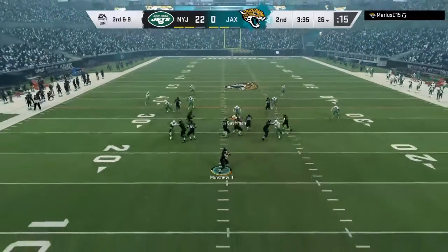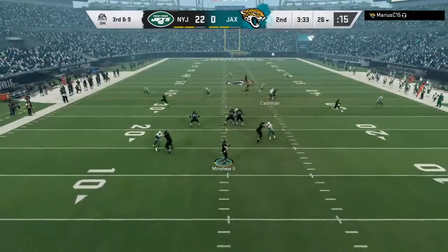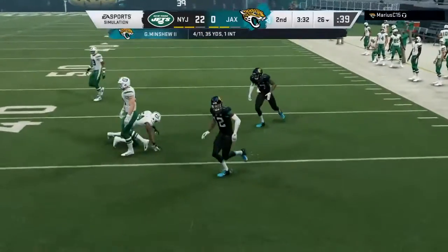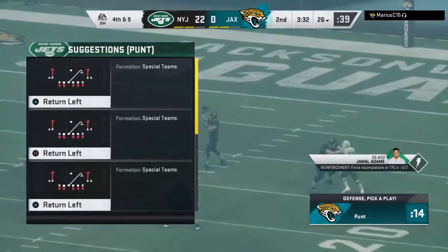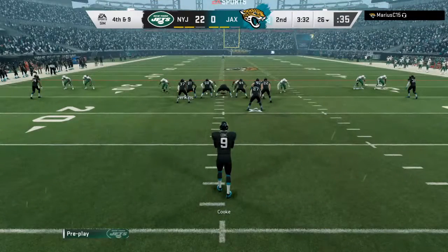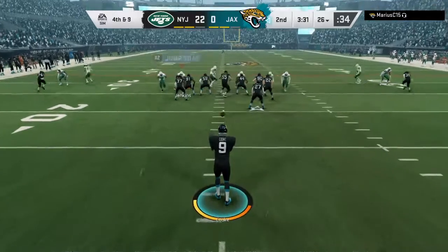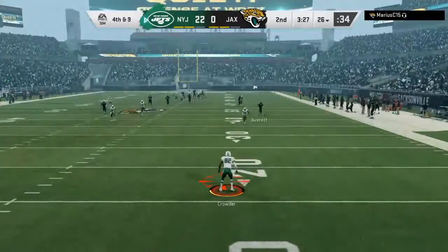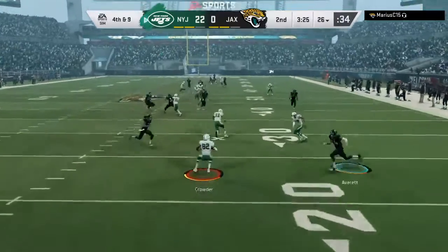From the gun, Minshew to throw. And that is incomplete. Oh, he had a defender right there with him to force that to the ground. And 4th down now coming up. Problems on 3rd down so far in this first half. Relatively small sample size, but they're now 0 for 3. And the average in the league, somewhere around 40% on 3rd down for offenses.